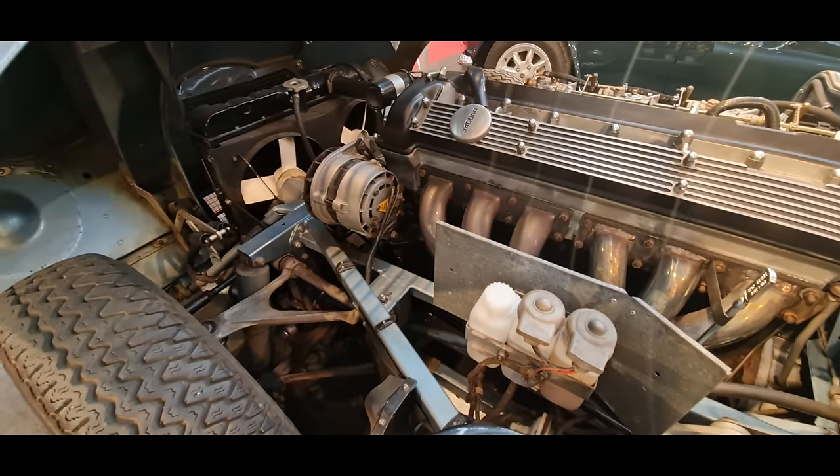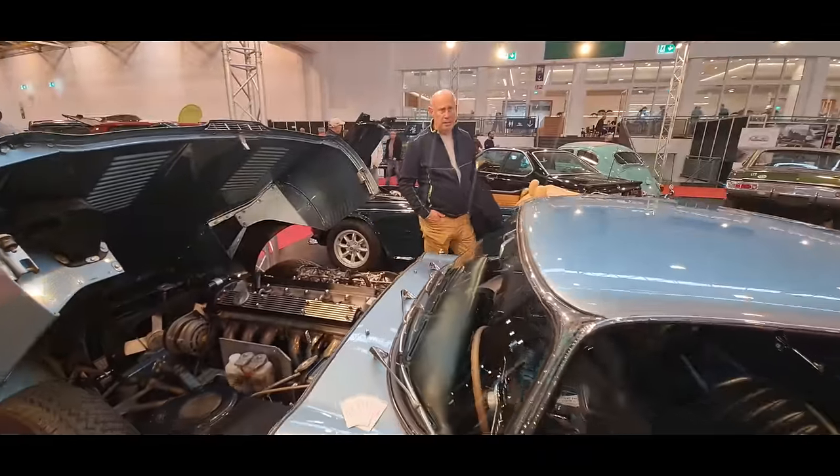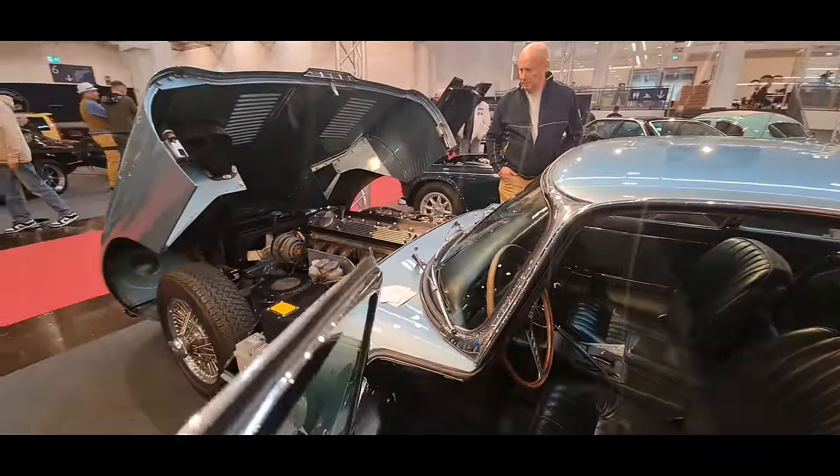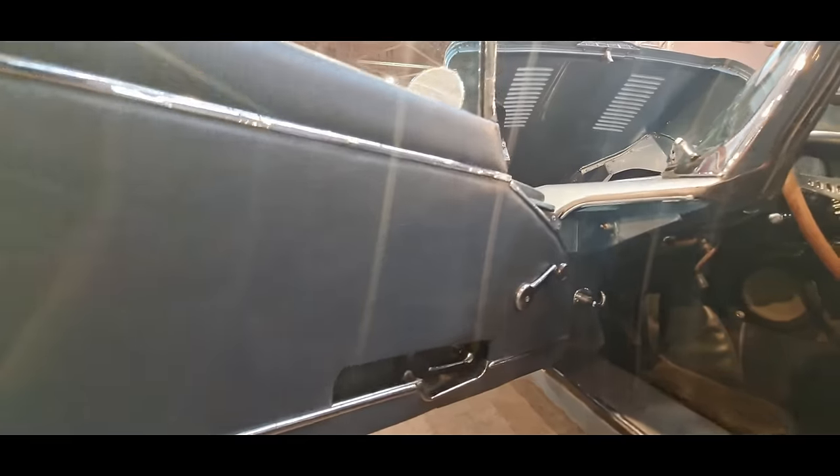Shame you can't transmit the smell. Oh, okay. So we need smell of it. Yes. AI will figure that out for us soon. But, yeah. We need to find out. But we're smelling that horsehair insulation.